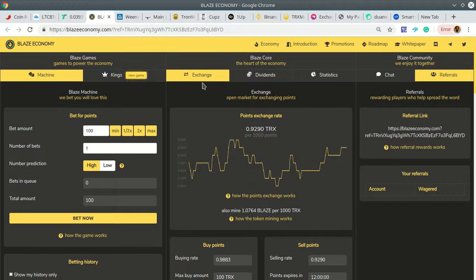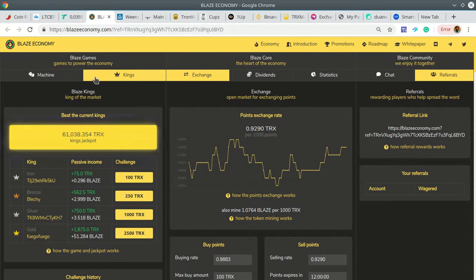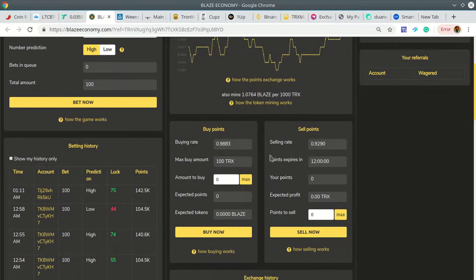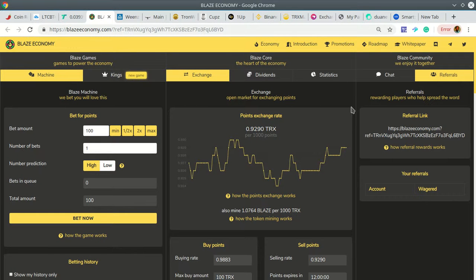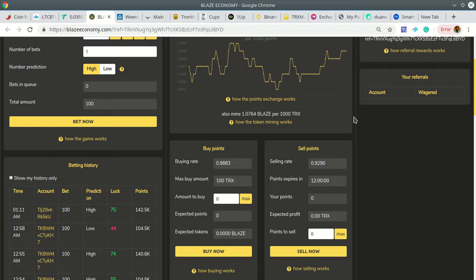In maintaining this game. And they even have a new game out called Kings, which you bid to basically sit on the throne. And once you're on the throne, you're collecting a large amount of Tron hourly. Tron and Blaze token. So this is a very interesting game. It's based off of time too. So once you play the game, you win a certain amount of points, and you have to sell those points within a certain amount of time. So you can't just hodl your points and manipulate the market. You have to dump it on the market. Or if you don't do it, the Blaze economy team has programmed the DApp to sell your points if this clock runs out. You have 12 hours. If the 12 hours go by, the system will force sell your points, and it will take a 10% cut. So you're incentivized not to let that happen.